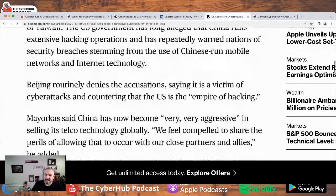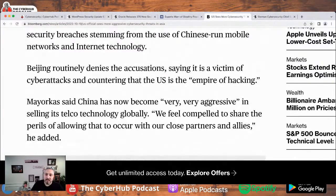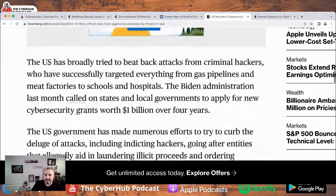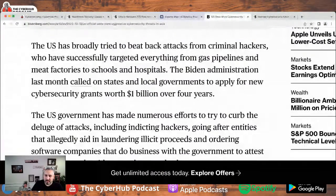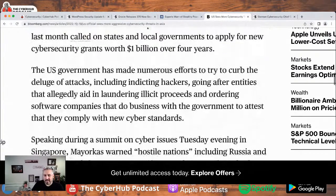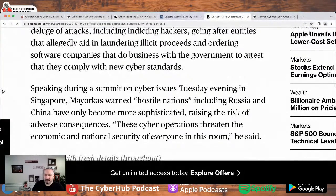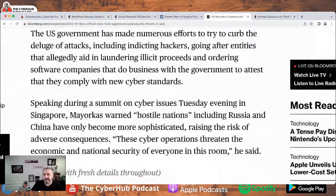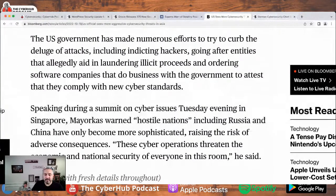Xi is seen to be consolidating his power in order to continue to rule China, no different than Mao. Beijing has obviously denied some of these, but nonetheless, we all know where China stands on the front of cybersecurity. They're one of the largest nation states that targets organizations across the entire globe. And so there's that. There's a slew of hostile nations, according to Secretary Mayorkas, including Russia and China, who have only become more sophisticated. Yep. Welcome to the party, Mayorkas. Where you been, man? 2 years.